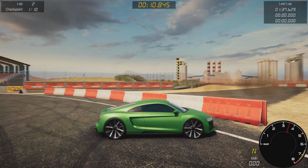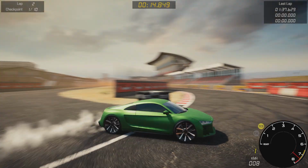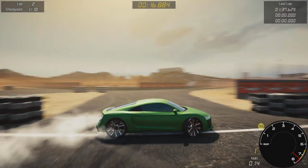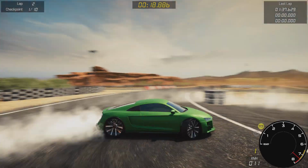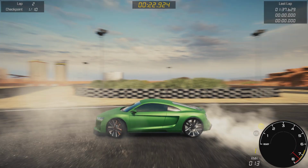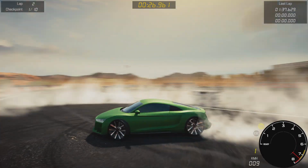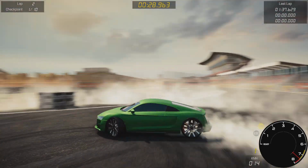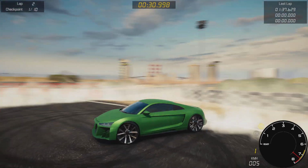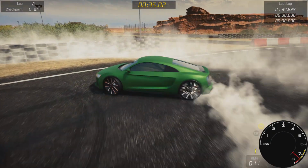Actually, there wouldn't be a whole lot of drag races. Like, oh my goodness, just with ease, like, yo, it's just nasty. Oh my goodness, yo, this might be the nastiest car in the game. Yo, just with ease, like. Jeez.